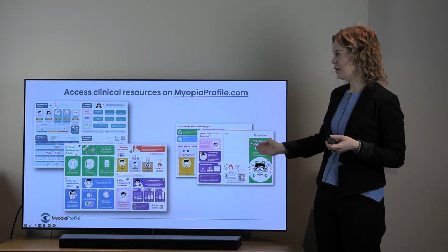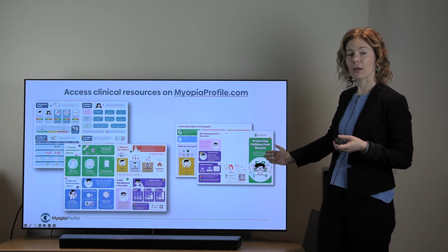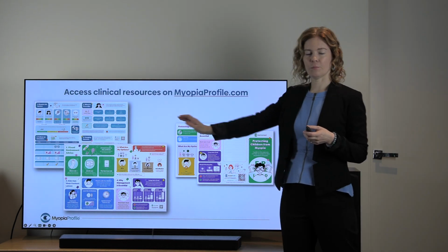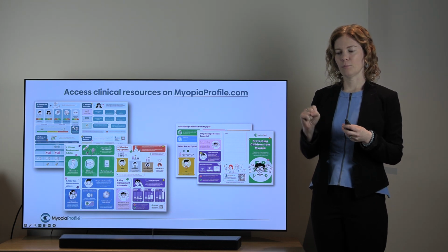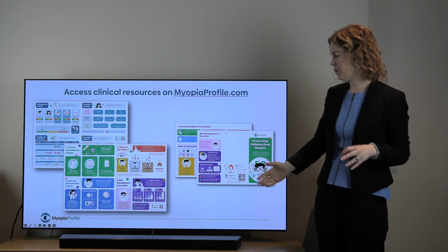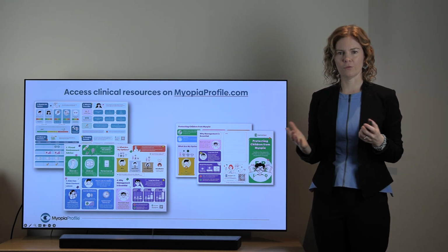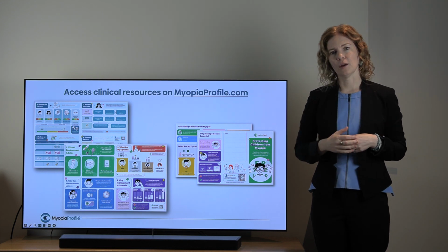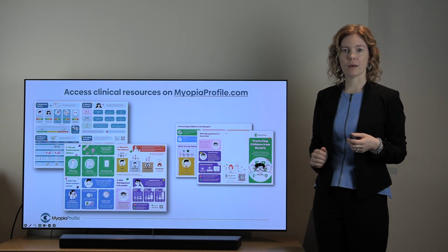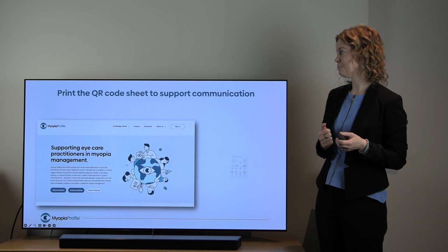What I haven't mentioned yet is that the infographics have a companion parent-patient brochure. When I've been using the infographics in my practice, parents have put their phone and their keys on it and wanted to take it away, and I've said, no, that one's mine, but I've got this one for you. And you can draw on that and point to particular areas of the conversation that have perhaps been most notable for that child. This is downloadable for free as well from myopiaprofile.com in a variety of different languages.